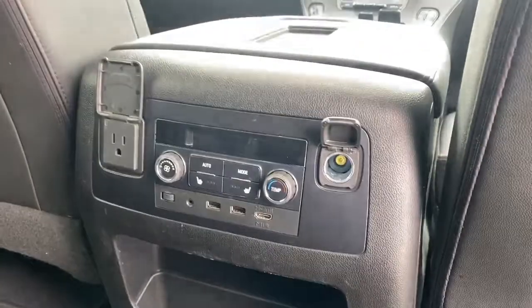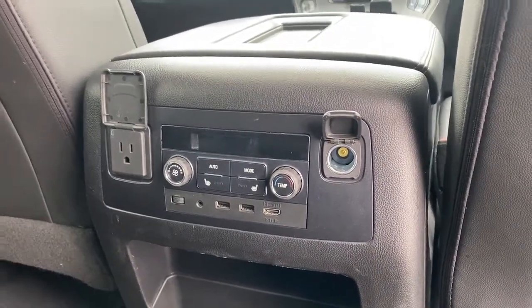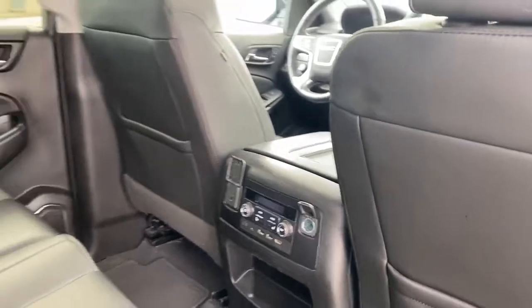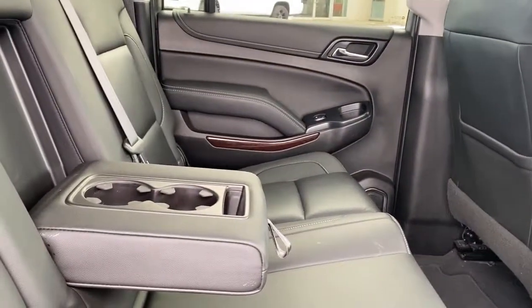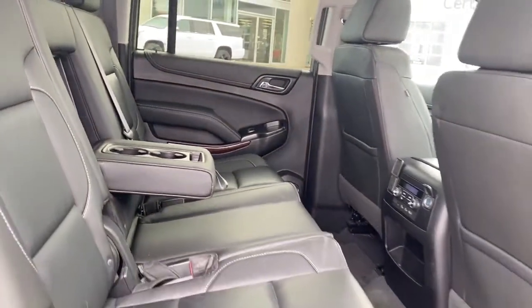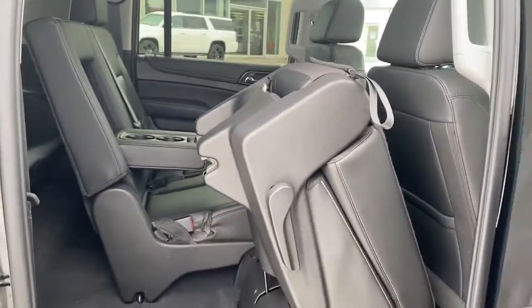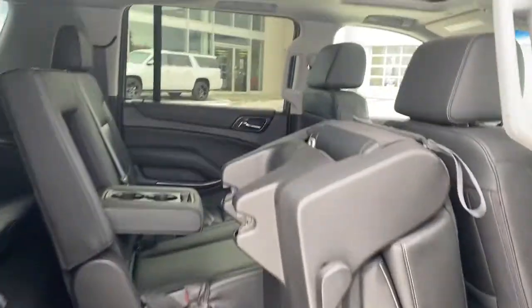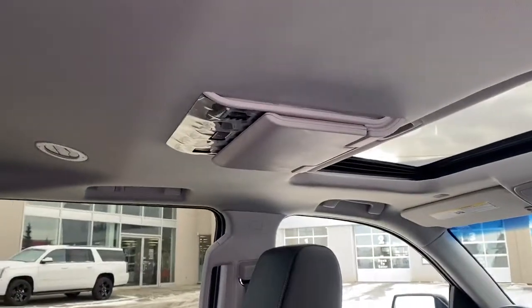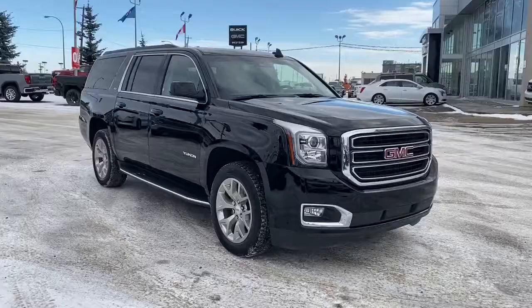We also have heated rear seats and some USB and power plug-ins. The center seat does fold down into double cup holders. And for quick and easy access to that third row, we simply pull this lever and pull the tether to lift that seat right up to get in the back. And we also have DVD players in the second and third rows of this SUV.